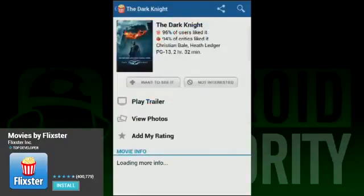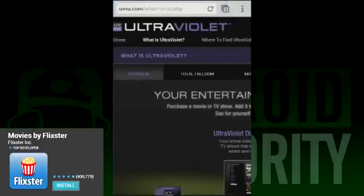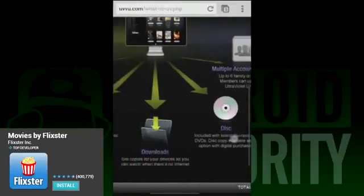You'll need an Ultraviolet account with the same credentials as your Flixster account. To get movies, you must buy them from Ultraviolet and they'll be made available for you on Flixster. Aside from that annoying setup process, this is a solid way to watch some good movies.